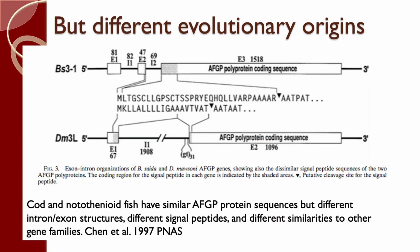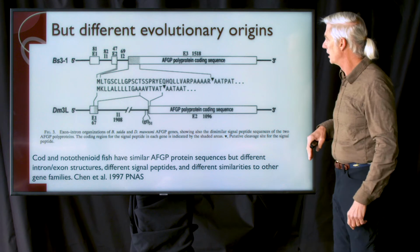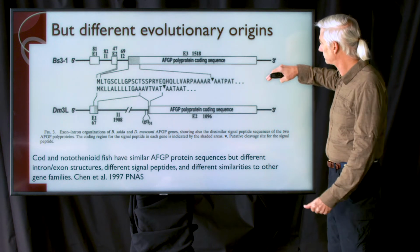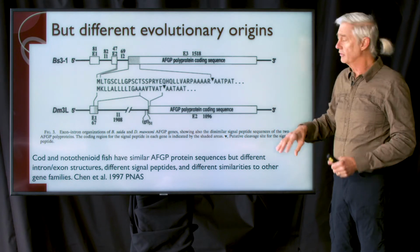It looks like then that both the Arctic and the Antarctic fish have evolved the same proteins, but study of those proteins themselves shows that this is a case of parallel evolution. That is, evolution that has produced the same type of product with a different starting material. And we know that by looking at the structure of the genes. This is a structure of Antarctic and Arctic antifreeze genes.